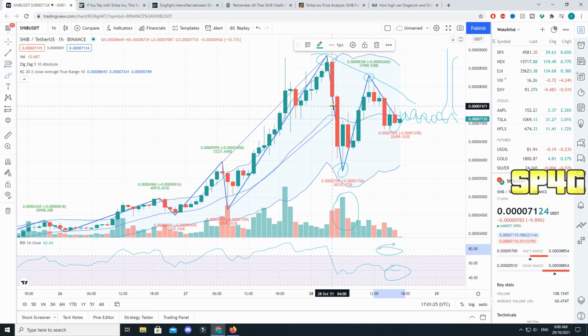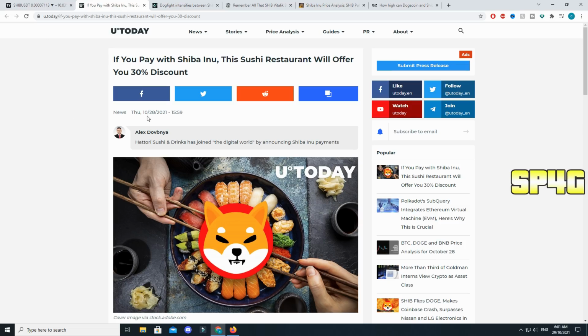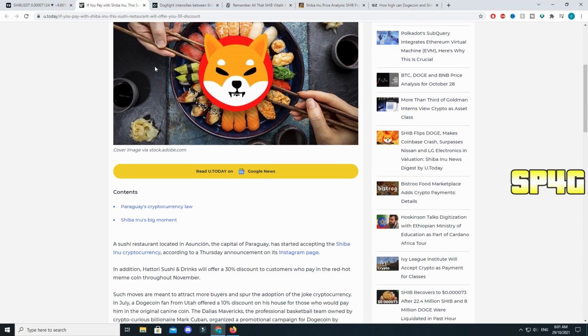I mean, USDT doesn't really count because it is a coin which is just based off the US dollar. It's not really a cryptocurrency, but there's a couple of things which came out with Shiba Inu that I want to show you. So there is this shop, or it's not called Sushi Restaurant, but it does allow you to go ahead and buy sushi. If you pay with Shiba Inu, this sushi restaurant will offer you 30% discount.